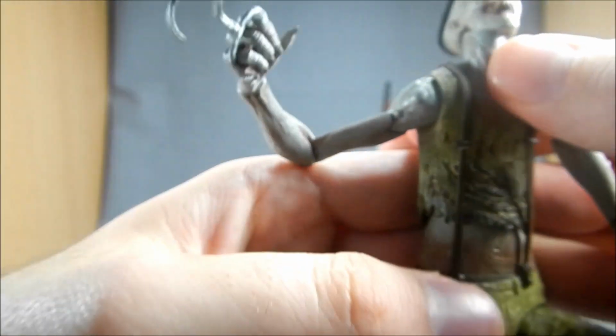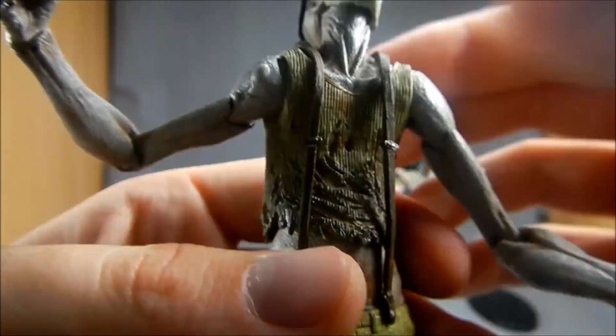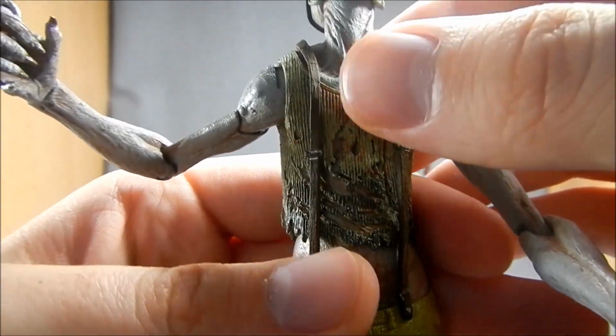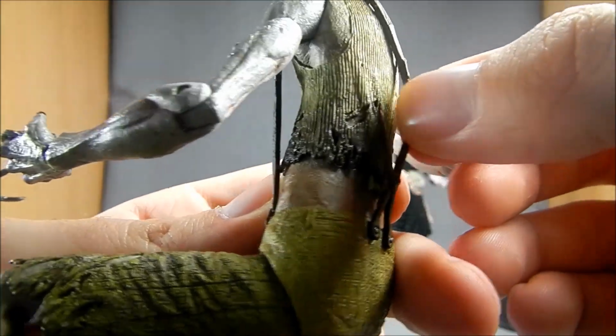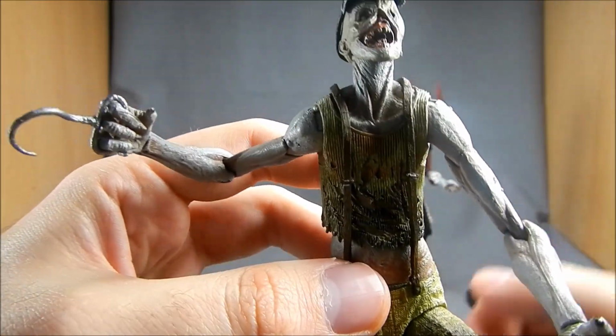The paint is fantastic. More awesome dirt on the midsection and that great pattern, almost like a corduroy type look to his shirt. These suspenders, this is really cool, are a separate piece of plastic that attach from the back and the front. I apologize if you can hear that lawnmower. I didn't know they were going to mow today.